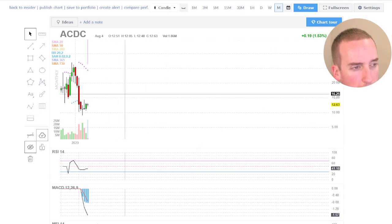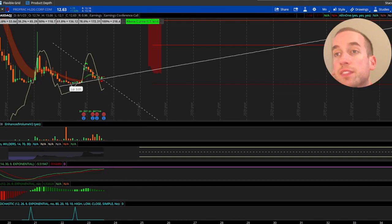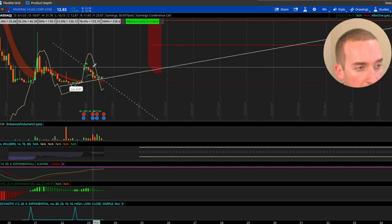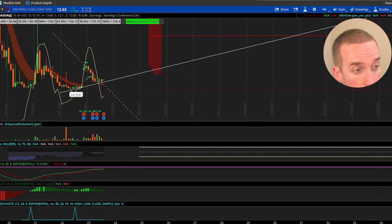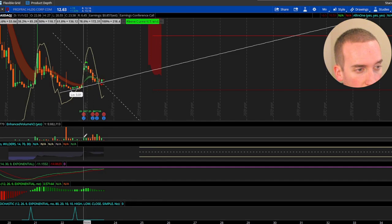Oh, Finviz is only going back so long ago, while Thinkorswim is pulling the older data as well. So we do have a left shoulder, head, right shoulder here. So this could actually be a turning point for the stock. We could see volume did pick up considerably.